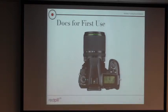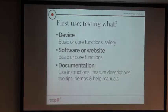So next up is this category of testing documentation for first use. And let's talk about that. So the way I would define first use is being able to accomplish really the core function that this software or this device was designed for. So what some of you just did or are doing right now is actually kind of a first use scenario.